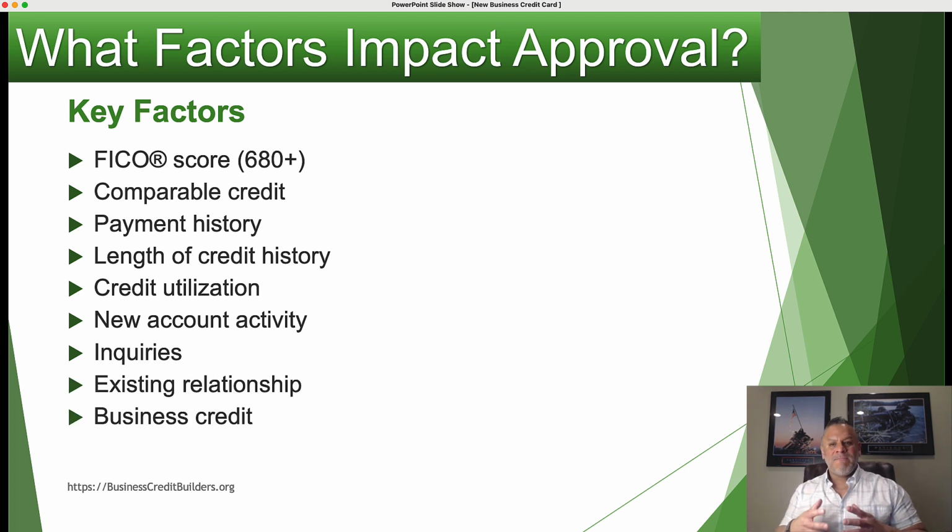Another factor that's going to impact your ability to get approval is an existing relationship with that bank. With this Wells Fargo business credit card, they require you to have a business checking or savings account in order to apply. You cannot apply for this new business credit card with Wells Fargo if you don't have an existing relationship with them. So that's a requirement with them.